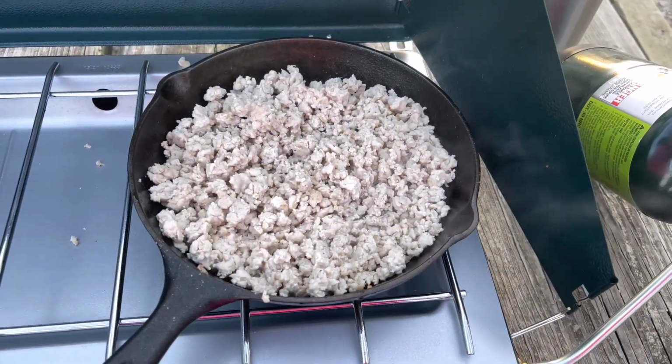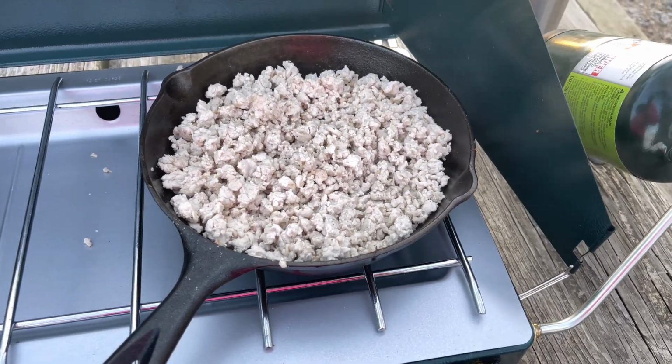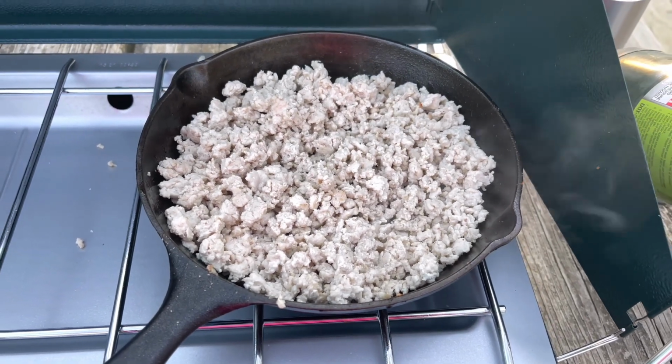Just browning up the turkey with the garlic powder, onion powder, salt, and pepper. You can also do hamburger seasoning if you want, or spice it up any way that you want for your Big Mac salad.